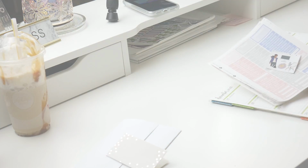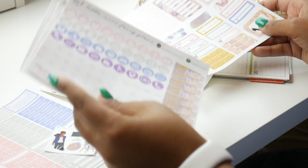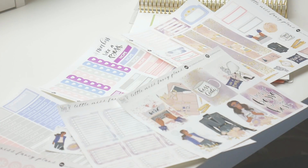But sometimes I'll rummage through sticker books or sticker kits or whatever to figure out. Again, I just got this one in the mail yesterday. It is a new kit from At Home with Kita's shop, Little Miss Fancy Plans, and so I just want to go ahead and use that, so it's pretty easy.